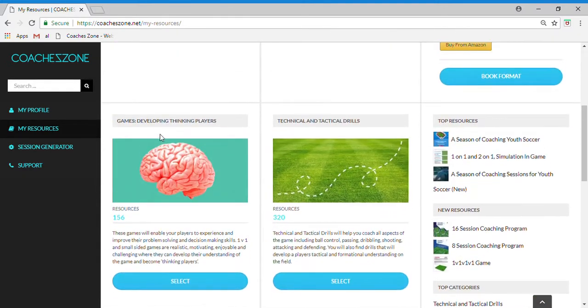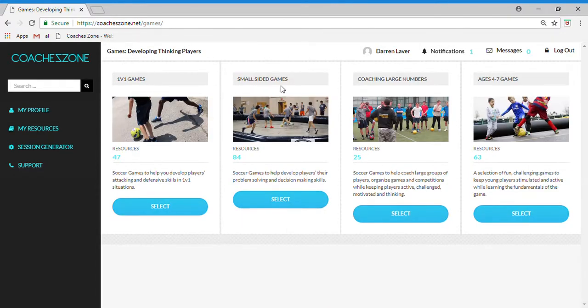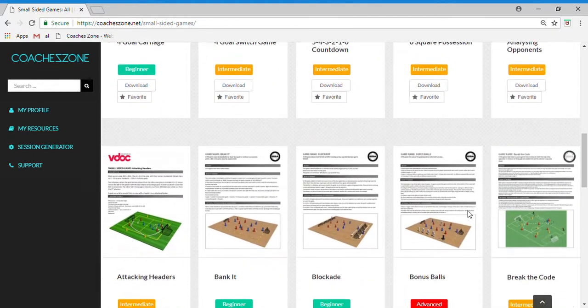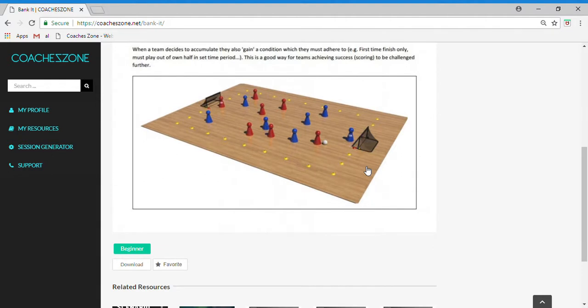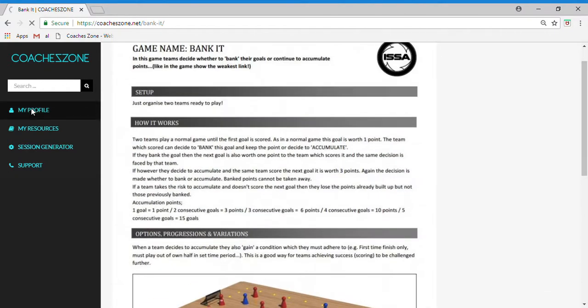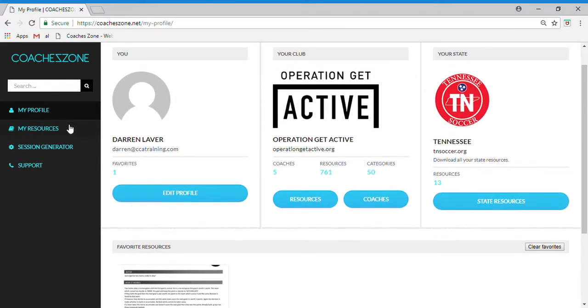So just as an example, I'll click on developing thinking players, and what you'll see is you have 1v1 games, small-sided games, coaching large numbers, and 4 to 7-year-old games. If we click on small-sided games, as you can see, here are all your games. If you wanted to choose one, click on it, you can see the game, you can download, or you can also click to favorites. So if we click to favorites here, as you can see, if we go back to my profile, this game will be saved in my favorites, and you can also clear favorites here.